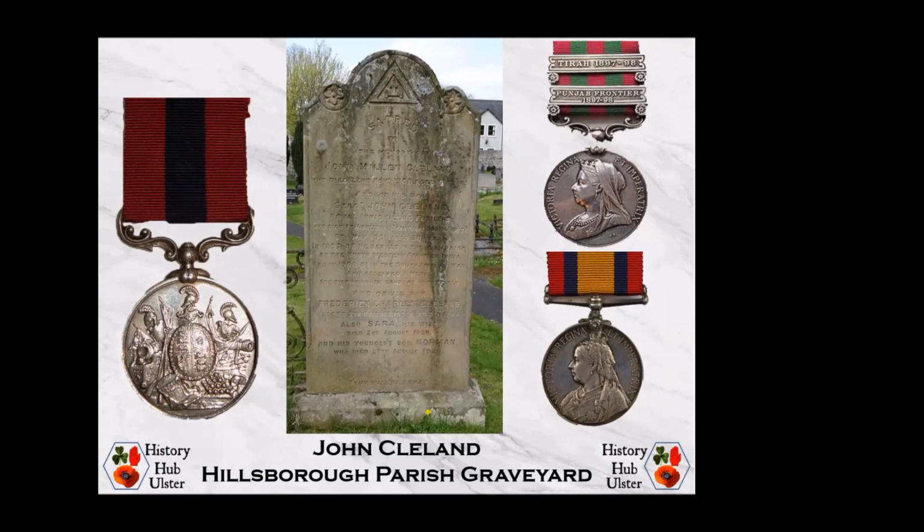John Cleland held the rank of sergeant when he died of dysentery on 8th May 1901 at Middleburg, and that's in Transvaal province. In addition to the Distinguished Conduct Medal, he was awarded the Queen's South Africa Medal with four clasps: Belfast, Cape Colony, Tugela Heights, and the Relief of Ladysmith.